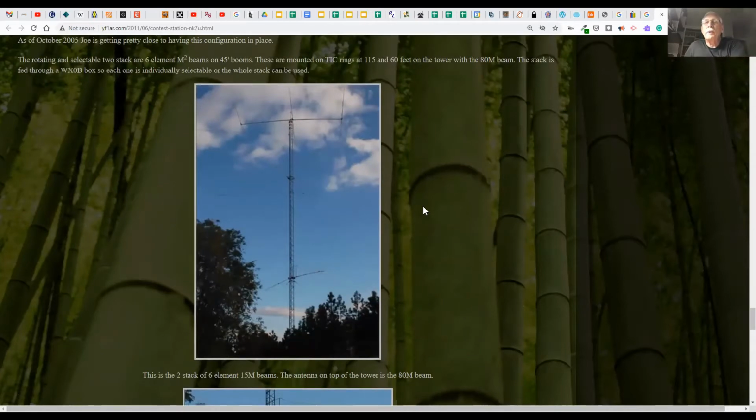That's the 3-element 80-meter beam up at 190 feet. And I think those are the two rotating 15-meter beams.